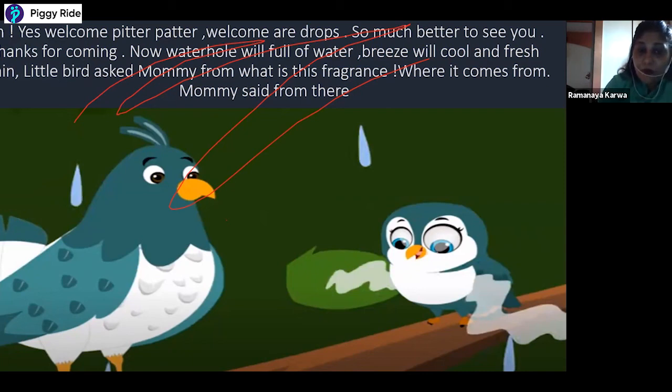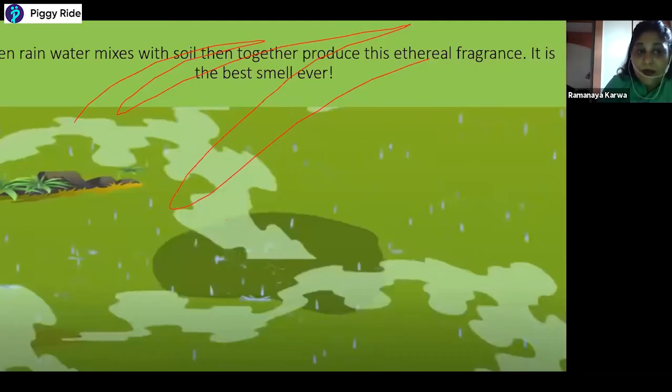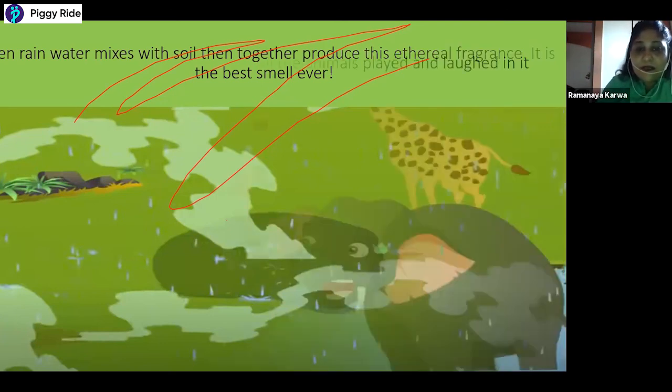The little bird asks, Mommy, what is this fragrance? A beautiful fragrance when the rain comes. You also feel it, I guess. Yes? How does it come and where does it come from? The little bird asked her mama, and mama said, when rainwater mixes with the soil, together they produce this ethereal fragrance. It is the best smell ever. Now when the rain comes, you also feel this fragrance. When the soil mixes with the water, the beautiful fragrance comes from it.